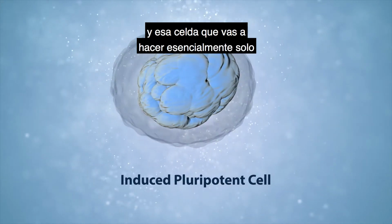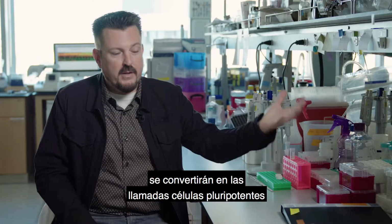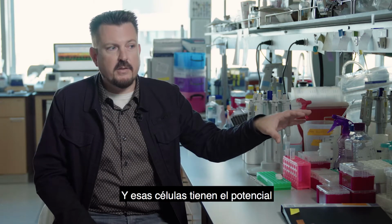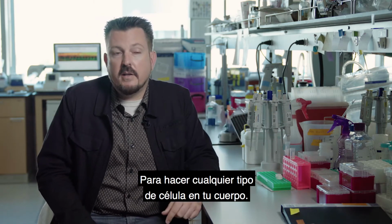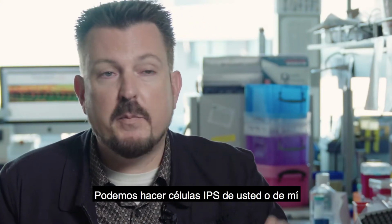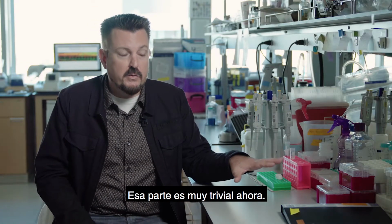And that cell that you can essentially just make from a swab from the cells in your cheek, they'll become the so-called induced pluripotent cells, or iPS cells, and those cells then have the potential to make any cell type in your body. So that part is actually very straightforward. We could make iPS cells from you or me in a matter of weeks. That part is very trivial now.